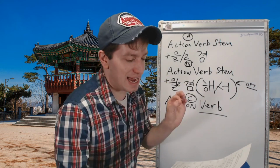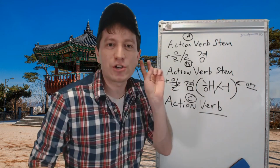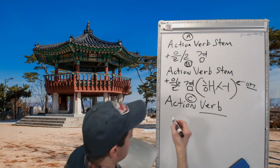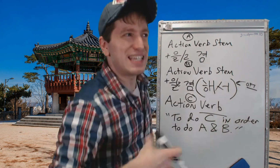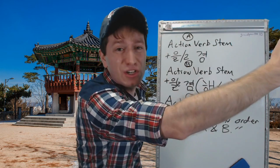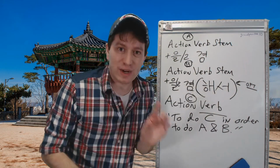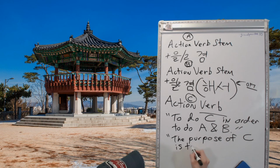This is used to say that you're doing multiple things at the same time. Specifically, you are doing A and B at the same time. Another way you can think of this as translating is to do C in order to do A and B. In order for me to do C, I have to do A, and I'm doing A, so I have to do B too. I'm doing something so that I can do these two things. Another way you can translate this: the purpose of C is to also do A and B.